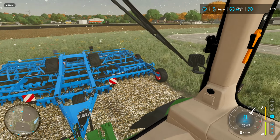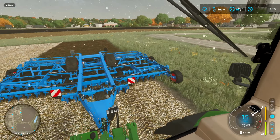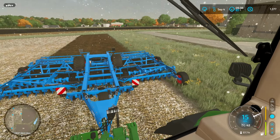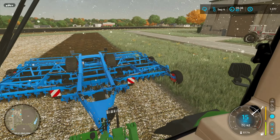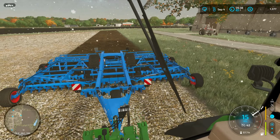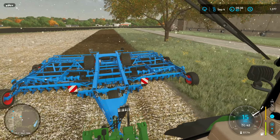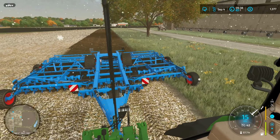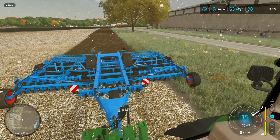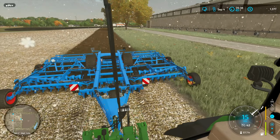Oh, yeah. That is nice. 15 kilometers an hour this does. I mean, I'm foot to the floor right now. That's pretty freaking good. That is really good. That is so nice, though. This tractor is smooth. I mean, I can see the cultivator is sort of moving around quite a bit with undulations and things, but the tractor is smooth. Fantastic.